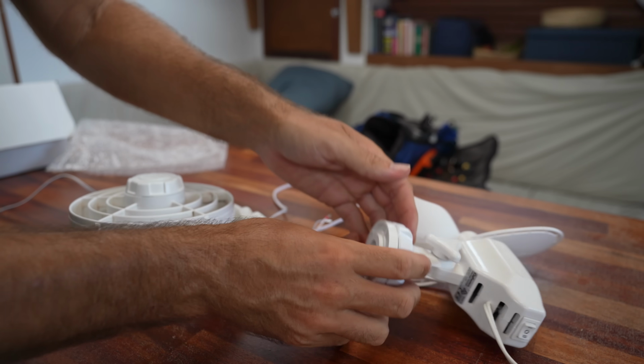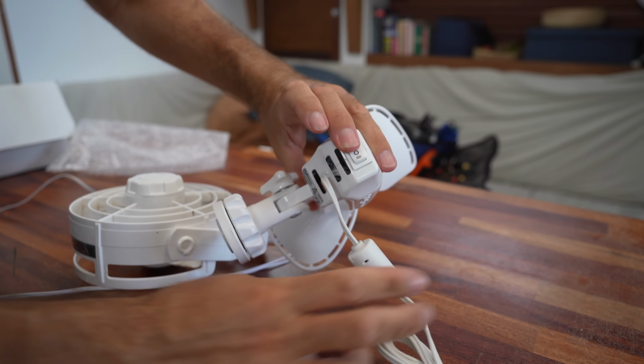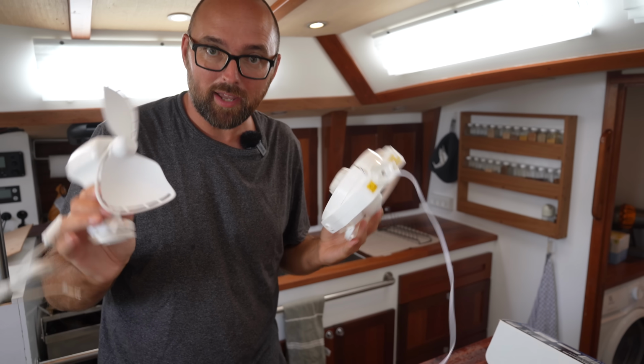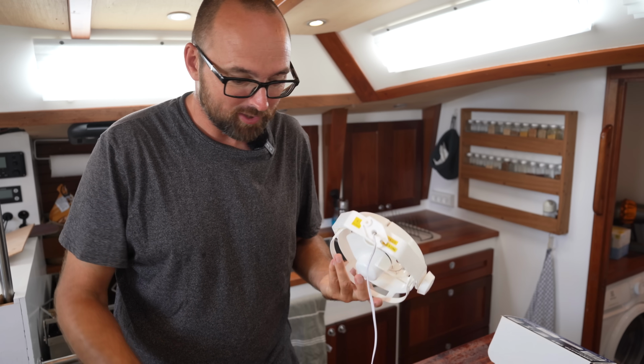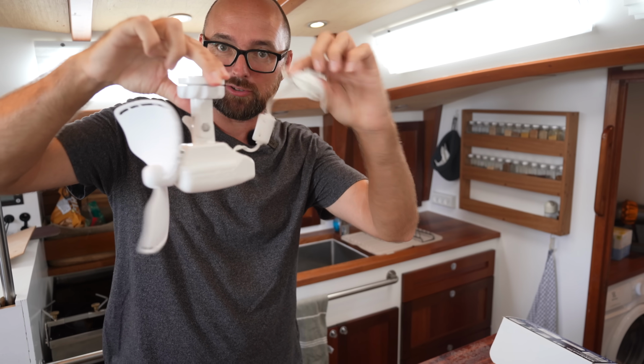And actually for the new fan, the base is also hollow, so if I drill a little hole here on the back, I can run the cable in through there. It would be nice if the manufacturers had already made those holes, or at the very least pointed out the option in the manual so that you don't end up with a cable that's just dangling next to the fan.